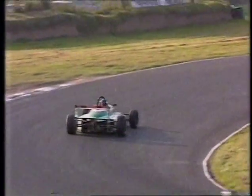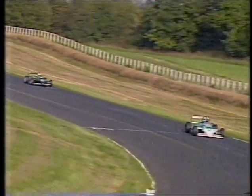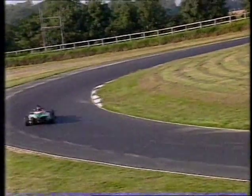Very professional, these Formula Opel outfits. They really have got quite nice big transporters. They've got set-up tables, an awful lot of gear. Quite a number now of highly professional teams running these cars in Ireland. It's really been the best thing ever happened for Irish motor racing. It's been the most healthy top end of the grid. Having a slight little siesta, you might say, this year compared to last, where it was absolutely superb.